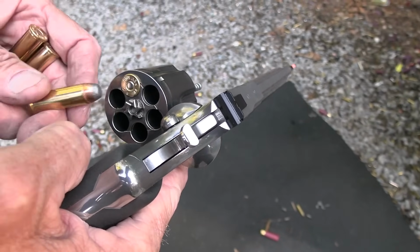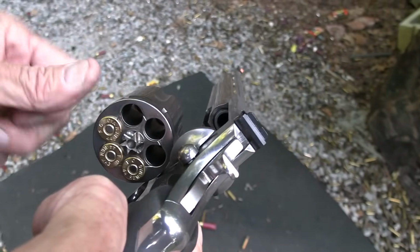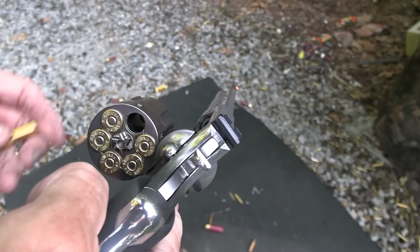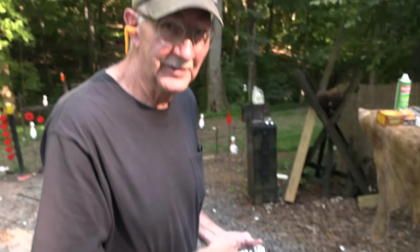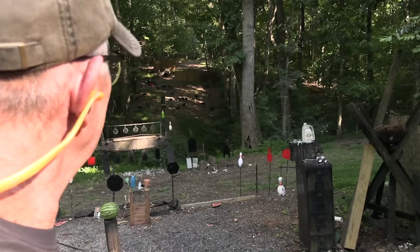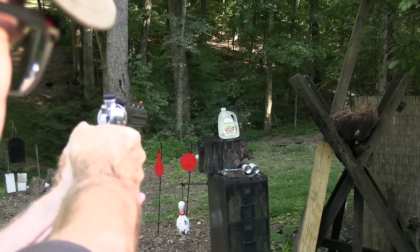Peacock 45 here, loading some big bullets into this 44 Magnum Colt 2021 Anaconda with an 8-inch barrel so that I can launch these 240 grain bullets out through that 8-inch barrel. And maybe it'll bounce off that 2-liter right there. Oh, it didn't. How about that, what was that, Arizona tea or something? I'm gonna send it back to New Mexico.